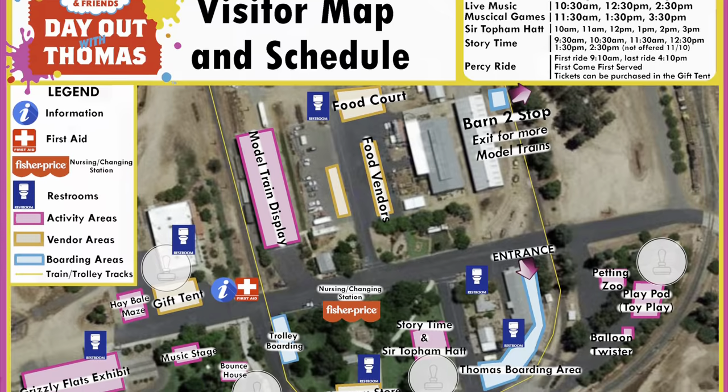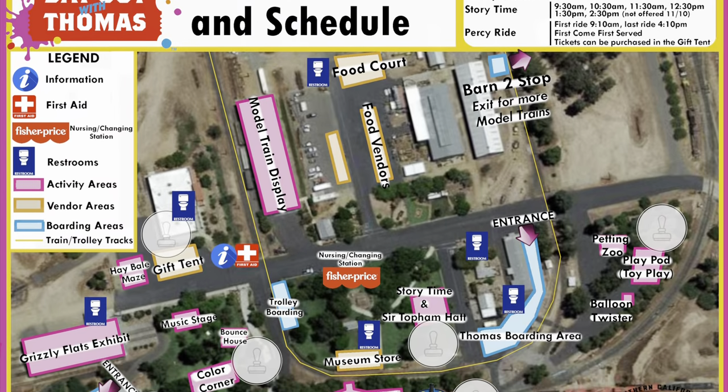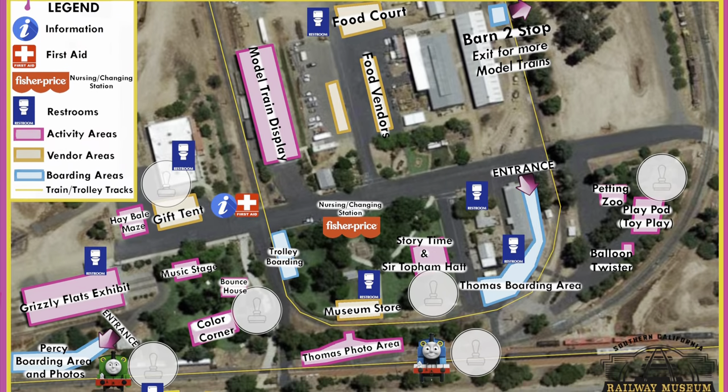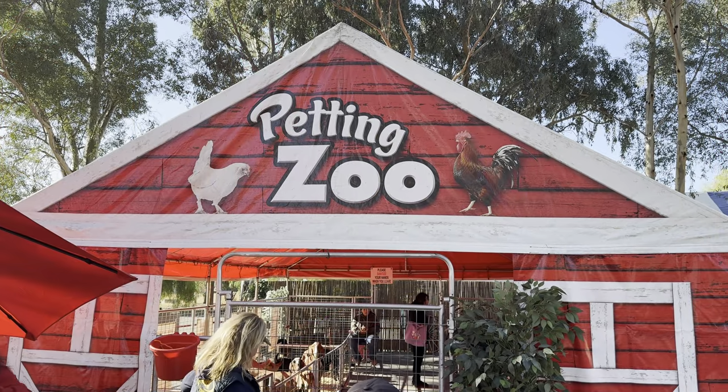Here's the map of the day. Now, this has stayed pretty consistent over the years. We're going to make sure to take you around to everywhere and try to keep everything nice and succinctly sorted for you. So let's start off with the Thomas stuff.